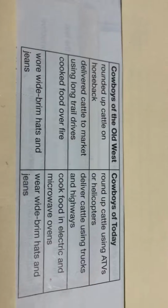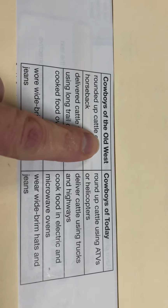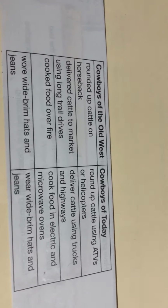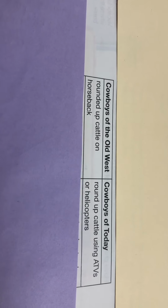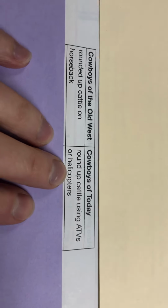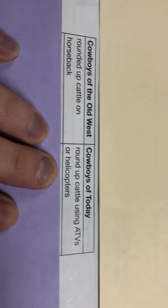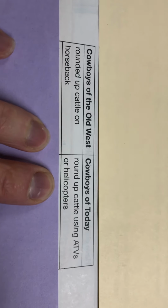So I have this little graph made out, and it compares and contrasts cowboys of the Old West, that means of long, long ago, and cowboys of today. So that's what we're going to be just focusing on really quick here. So cowboys of the Old West rounded up cattle on horseback. Today, cowboys round up cattle oftentimes using ATVs or on really, really big ranches, boys and girls, they round up cattle with helicopters.